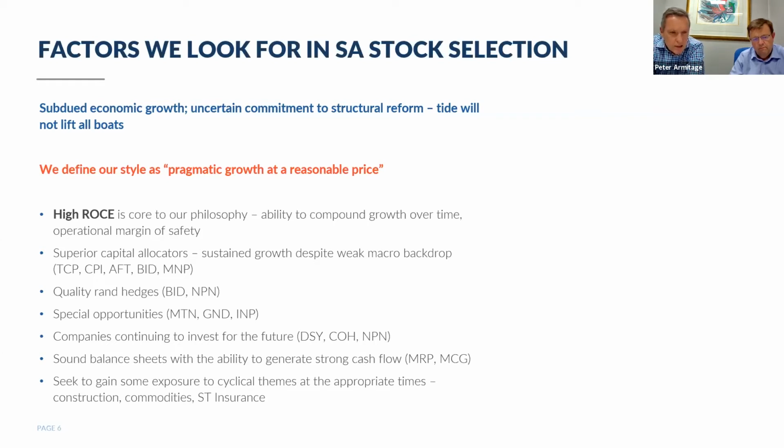New management coming in, starting to talk the right language about capital discipline, exiting non-core operations, simplifying the business. Grindrod, another example of a value extraction, simplification, exit of non-core businesses. And then Investec, probably another example there of new management coming in, getting rid of sacred cows, and cleaning up the business. And then, again, a group that we tend to look at are businesses that are actually investing for the future. And sadly, there are not a lot of them when you go through the JSE.